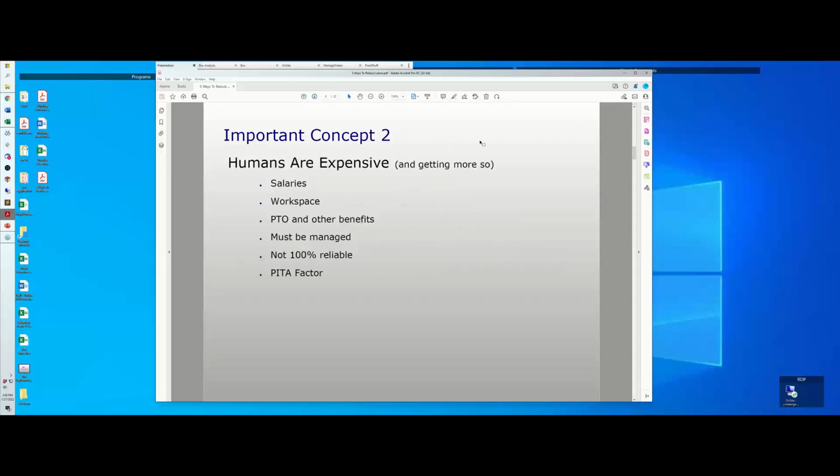So that's number one. Important concept number two, and I know you know this, but humans are expensive, and they're getting more so. As inflation goes up and competition for employees goes up, wages go up. And it's not just wages.